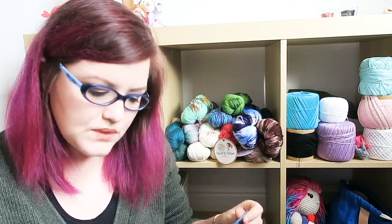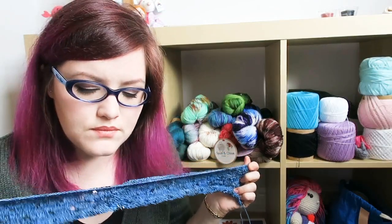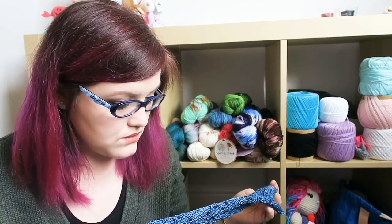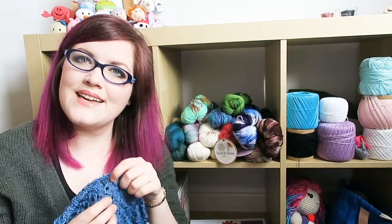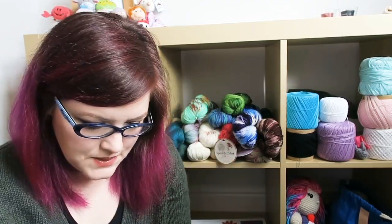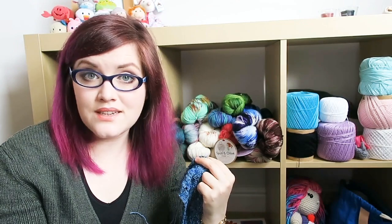doesn't fit. I did a stretchy cast on, the German twisted cast on, which is a good stretchy cast on. So yeah, I really hope it fits my giant head. I didn't think about that. Oh well. So yes, I enjoy it. It's got eyelets. It is fun. But yeah, this is what I've been knitting on lately, and well, today and yesterday.